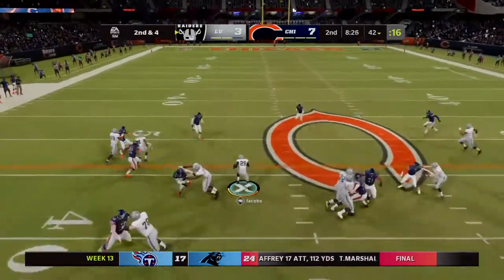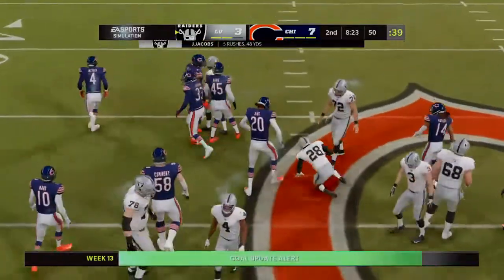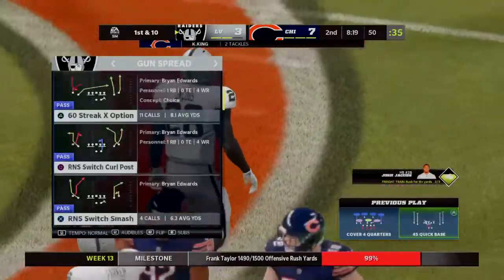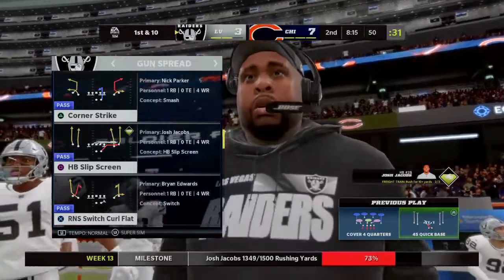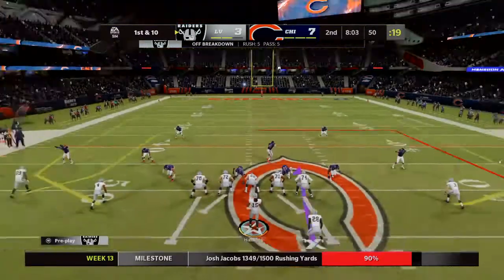On 2nd down, Jacobs. And he'll get it out to midfield. Looks like they'll spot it right at midfield at the 50. So many teams want to throw the ball in this situation nowadays, but I love watching a team that has enough confidence to go ahead and run the football in that situation. That's almost a tendency breaker.